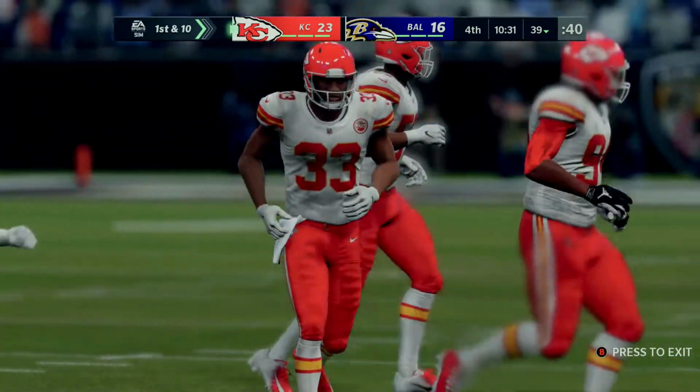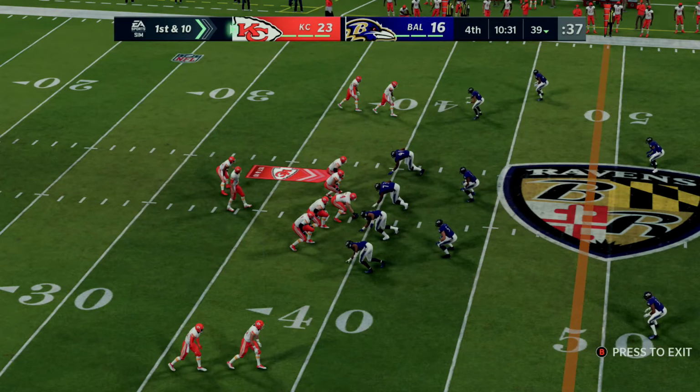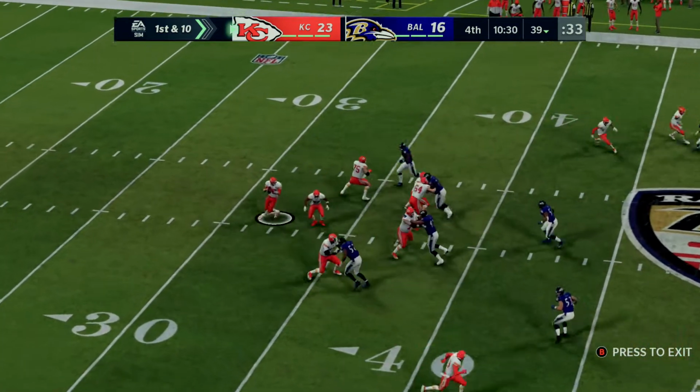Take over 1st and 10. And now here comes Kansas City. Their defense got the stop, forced the punt, and now you really start to monitor the clock as they nurse this slim lead.